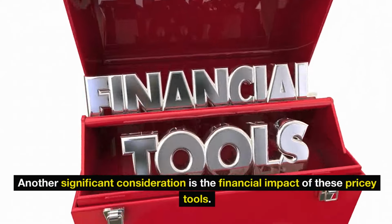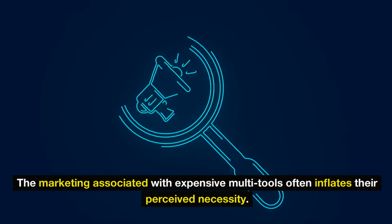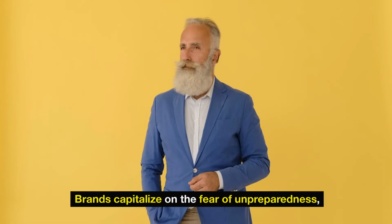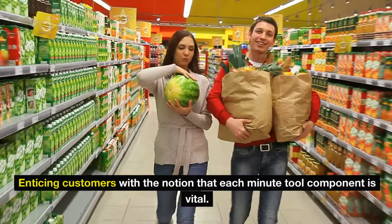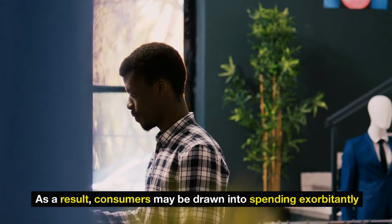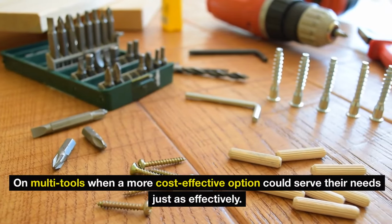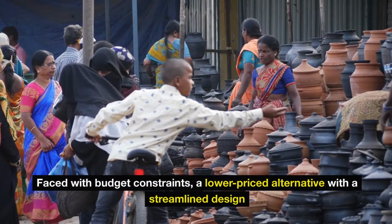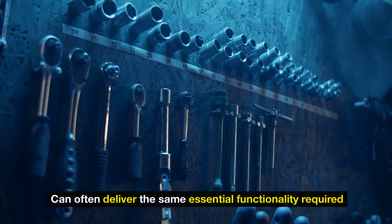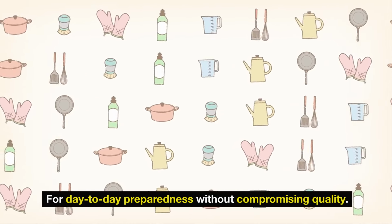Another significant consideration is the financial impact of these pricey tools. The marketing associated with expensive multi-tools often inflates their perceived necessity. Brands capitalize on the fear of unpreparedness, enticing customers with the notion that each minute tool component is vital. As a result, consumers may be drawn into spending exorbitantly on multi-tools when a more cost-effective option could serve their needs just as effectively. Faced with budget constraints, a lower-priced alternative with a streamlined design can often deliver the same essential functionality required for day-to-day preparedness without compromising quality.